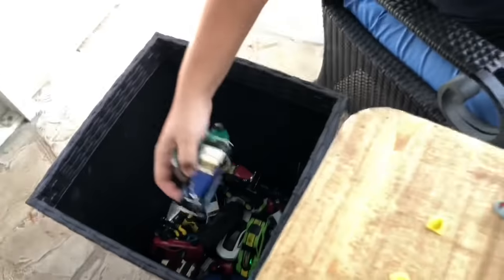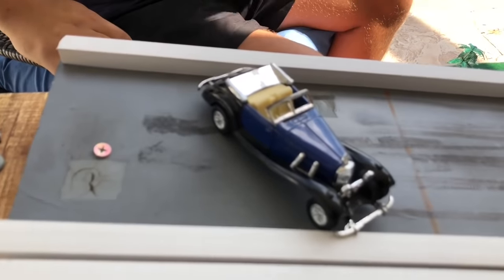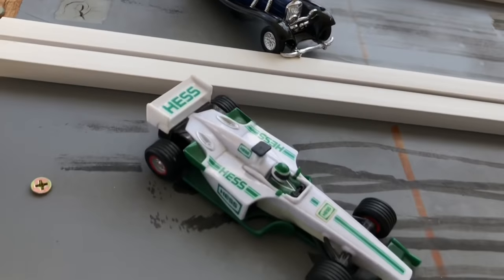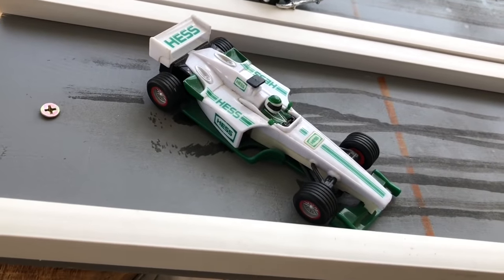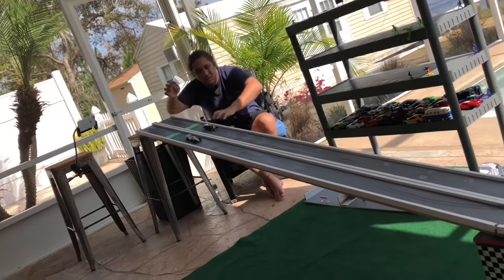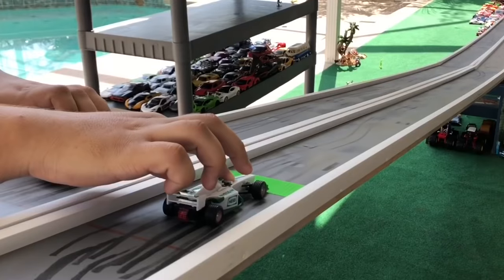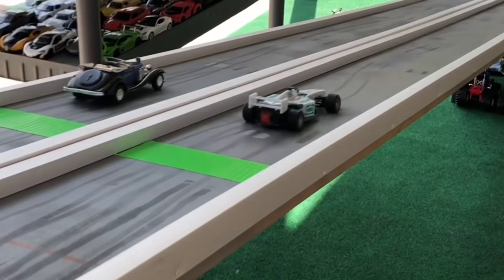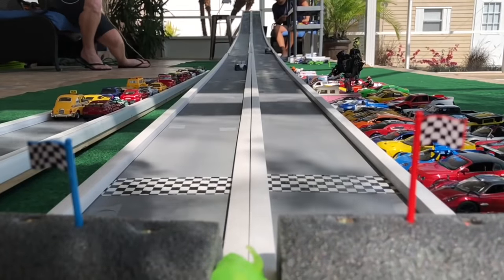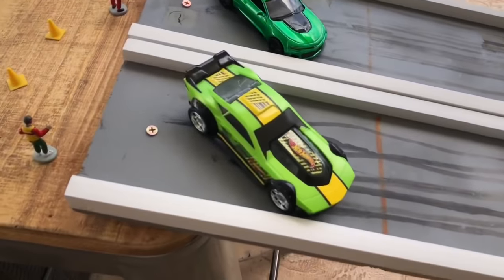Next two. Ooh, look at this. One for Pebble Beach, one for Monaco. Be fast if you can stay off the wall. Ready when you are. Marks, get set, go. Look at that, more wheel spin. Barely stays ahead. Spinning's not winning, Josh. I know. But in this case, you won.